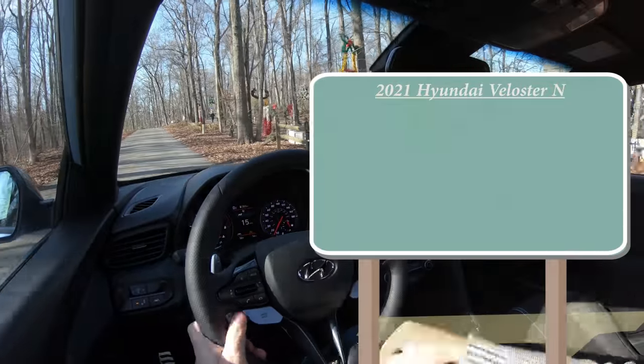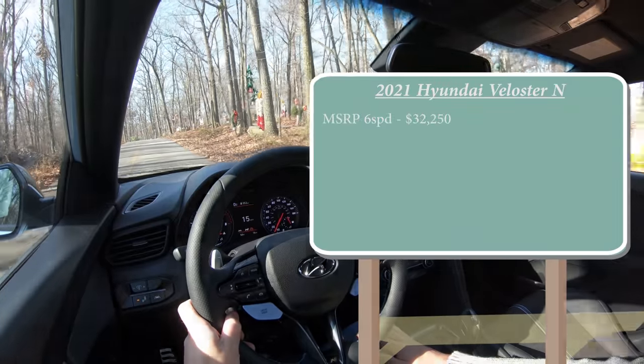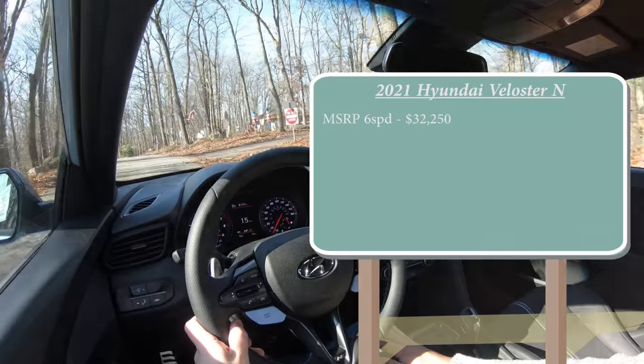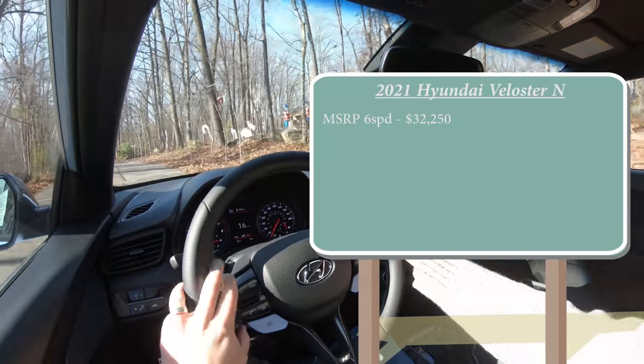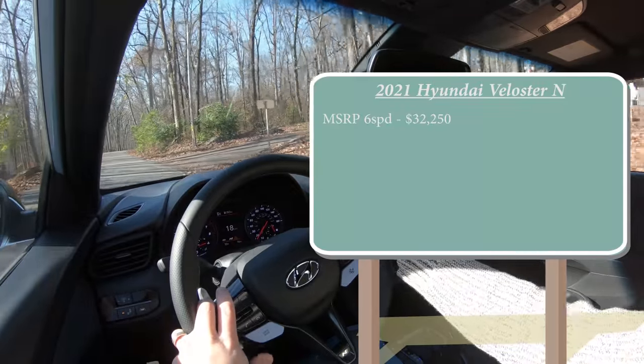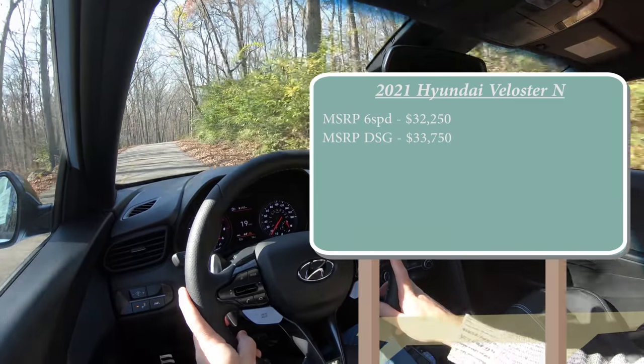But having said all that, what do you guys say? Let's just go ahead and jump right into it. And as always, let's start with pricing. MSRP for the 2021 Veloster N is going to start at $32,250. That is going to be for the 6-speed transmission. However, there is now a new DSG or dual clutch transmission for 2021. That one is going to start at $33,750. And of course, that is the one that we actually have today.